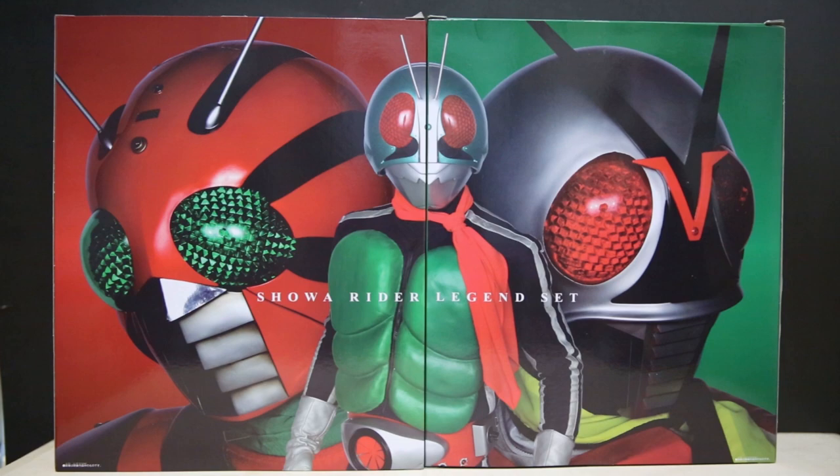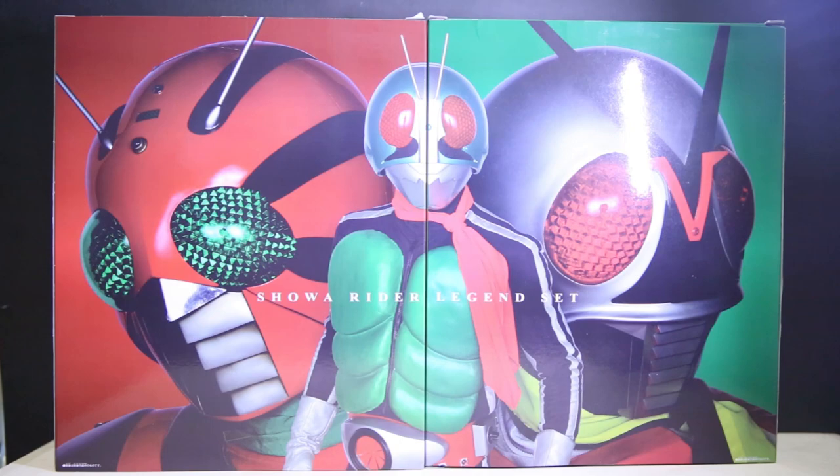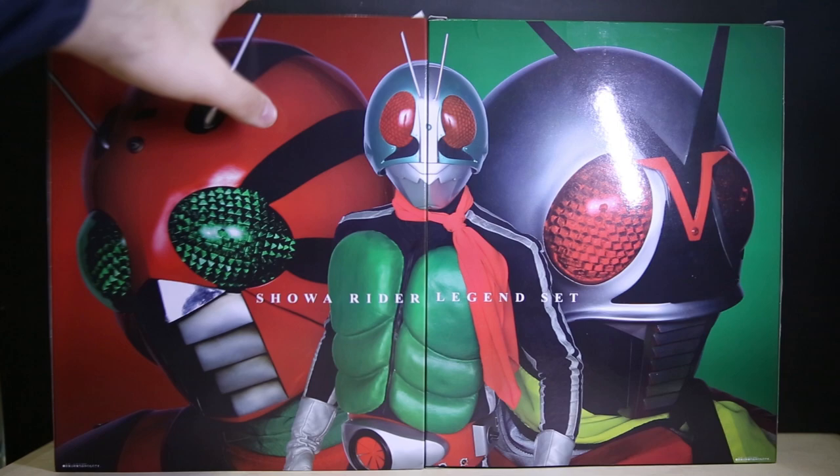On the other side, we have Ichigo in the middle. This is really awesome. And then you have Z-Cross and X. So cool. Why Z-Cross and X? Because these were also the other two live action actors to come back for Kamen Rider Taizen Showa versus Heisei, which is where all these LockSeeds appeared.